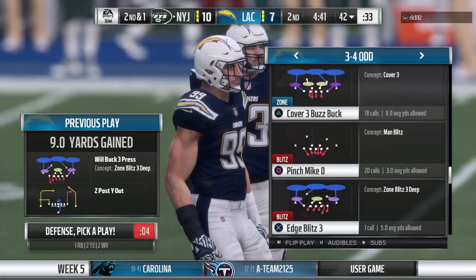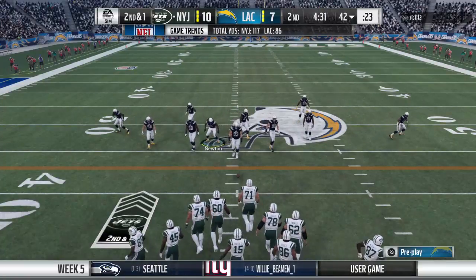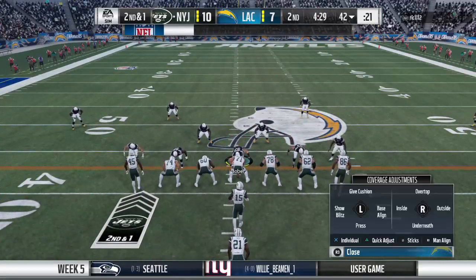But now you get to sit up here with me. Yeah, and that's fun, isn't it? And what a really nice gain right there on first down for them. Brings up a nice second down for them.